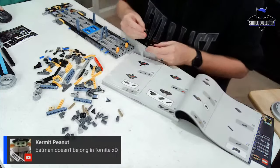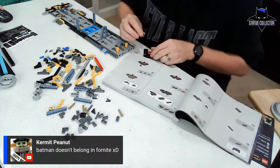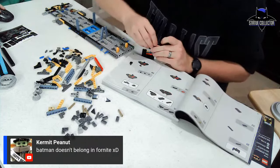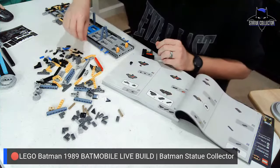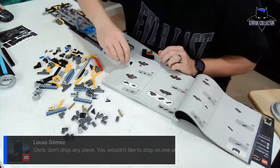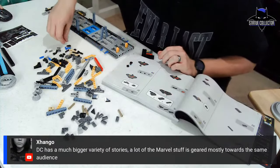Good question. Batman does not belong in Fortnite. I agree. Batman, no, you loved him. Didn't you love playing Batman in Fortnite? I did, but he did not belong there. Don't drop any pieces. You don't want to step on them. No kidding. I am terrified that that's going to happen.